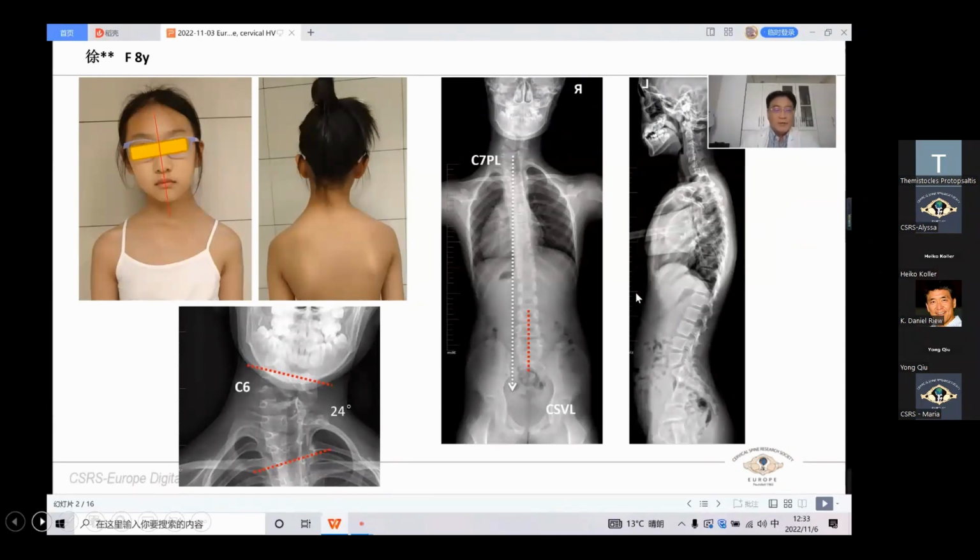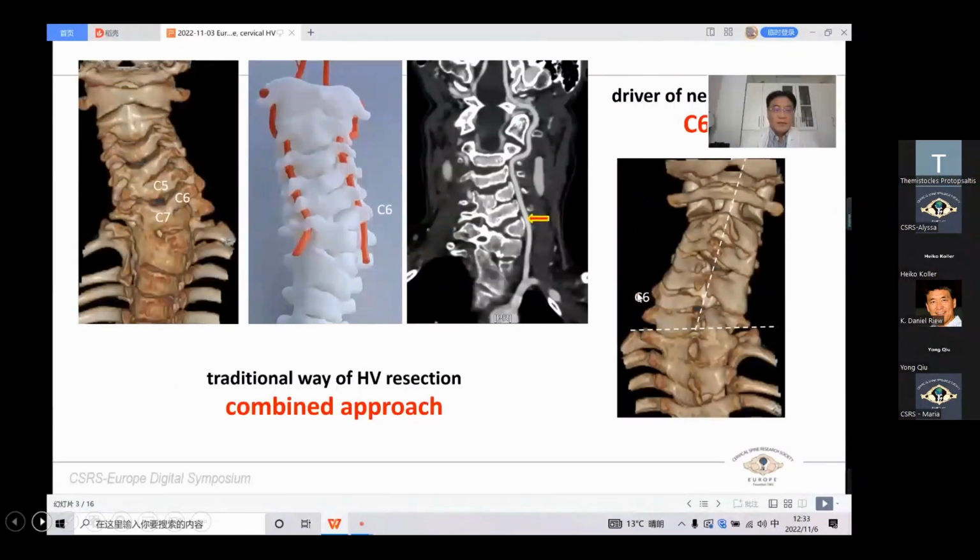Her X-ray films show cervical congenital scoliosis with slight trunk shifting to the left side. CT scan shows it's a complex cervical thoracic scoliosis, but the driver of neck tilting is basically C6 hemivertebra. The other components of her congenital malformation, such as unsegmented T1 hemivertebrae, seem not to be contributing to her spine deformity. T1 is leveled. 3D printing demonstrated C6 is fully segmented hemivertebrae, but with vertebral artery passing through transverse foramen.